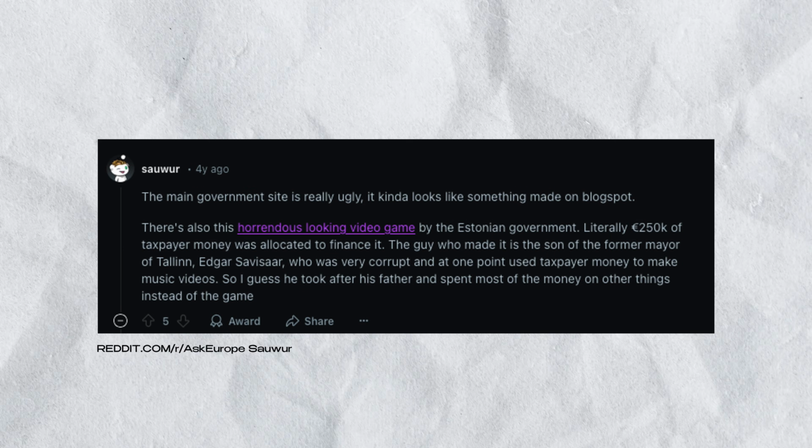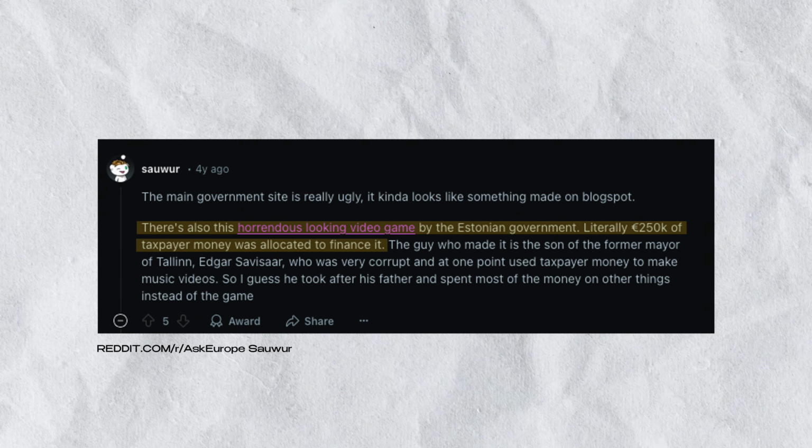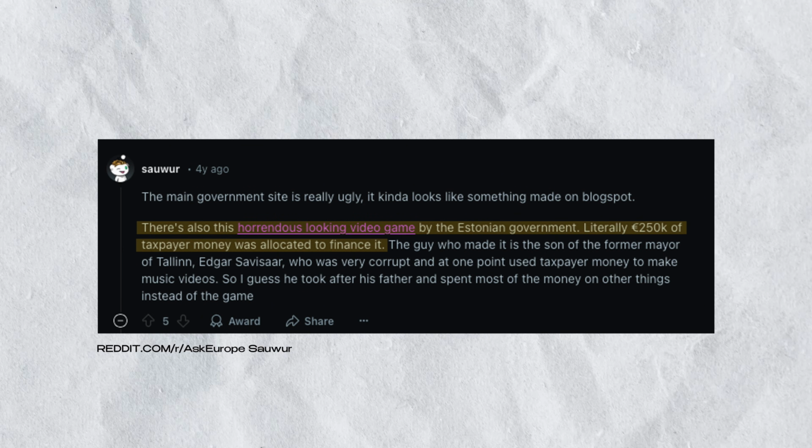Some examples are downright tragicomic. Even in Estonia, a nation famous for its digital government, an agency a few years back released an online educational game with archaic graphics for 250,000 euros of public money. It drew so much criticism for its horrifying appearance that it became a running joke.